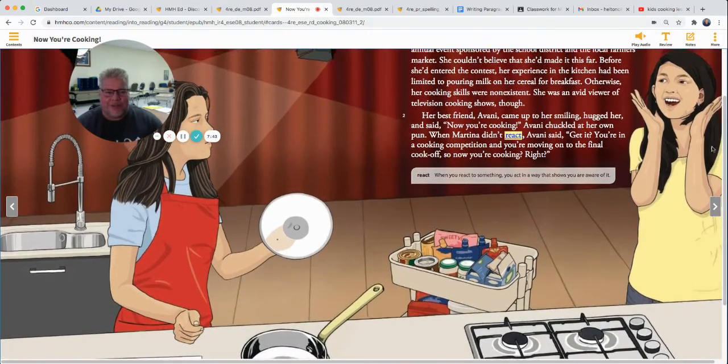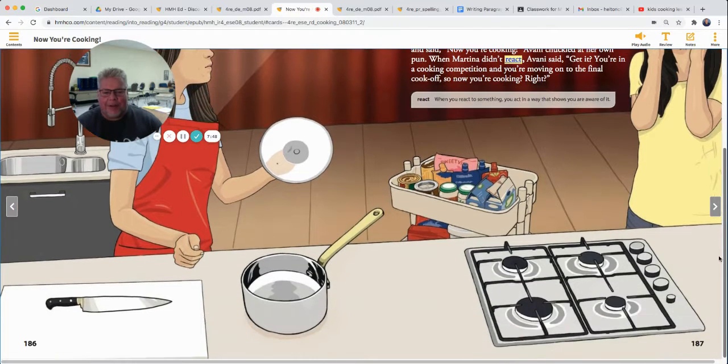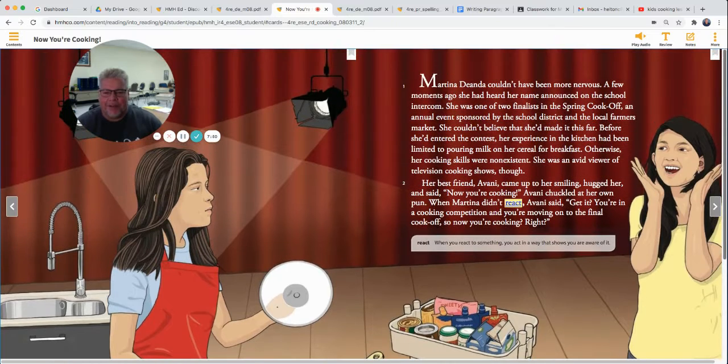What's wrong with her? This must be Avani. She looks happy for her friend, but her friend doesn't look so happy, does she? I wonder what's going on here. I wonder why she almost looks mad. I don't know what's wrong with Deonda. I guess we'll find out.